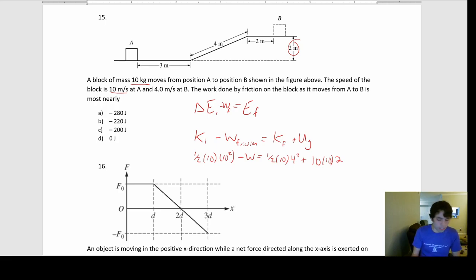Let's solve all this stuff here. Got my calculator now. Okay. So 10 squared is 100 times 10 is 1,000 times a half is 500. So we've got 500 minus the work we do from friction equals, I don't leave myself enough room here, am I? Let's go up here.